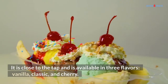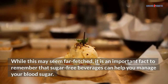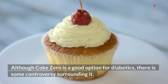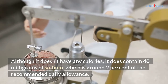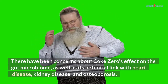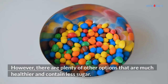It is close to the tap and is available in 3 flavors: vanilla, classic, and cherry. While this may seem far-fetched, it is an important fact to remember that sugar-free beverages can help you manage your blood sugar. Although Coke Zero is a good option for diabetics, there is some controversy surrounding it. Although it doesn't have any calories, it does contain 40 milligrams of sodium, which is around 2% of the recommended daily allowance. There have been concerns about Coke Zero's effect on the gut microbiome, as well as its potential link with heart disease, kidney disease, and osteoporosis. However, there are plenty of other options that are much healthier and contain less sugar.